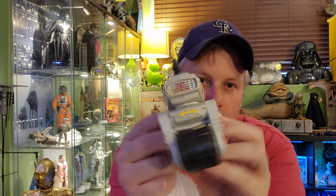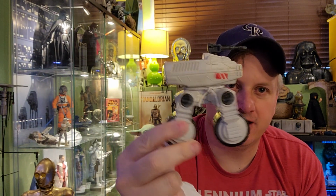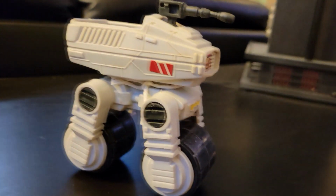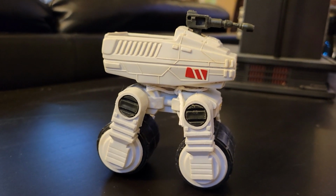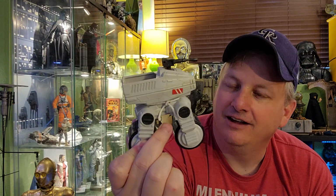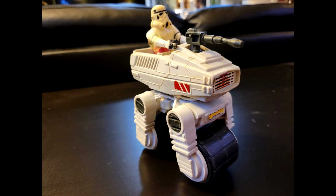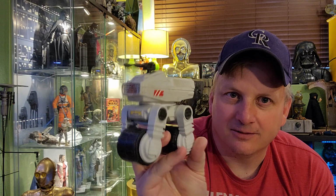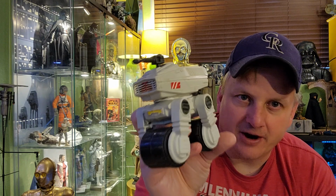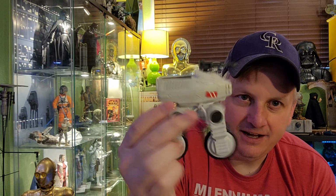So pretty cool. What else did I find? I found a mini rig. This is also from the Empire Strikes Back collection. This mini rig actually wasn't in the film. As you guys know, the mini rigs were off-screen, creative license vehicles that Kenner produced as low price point little mini vehicles for kids to collect and play with, that weren't major bank busters for their parents. And this was part of that line, and very cool.